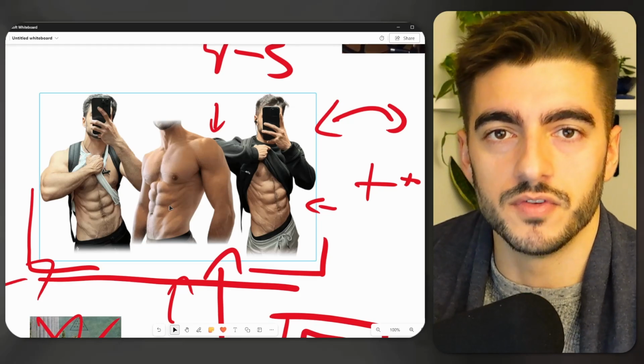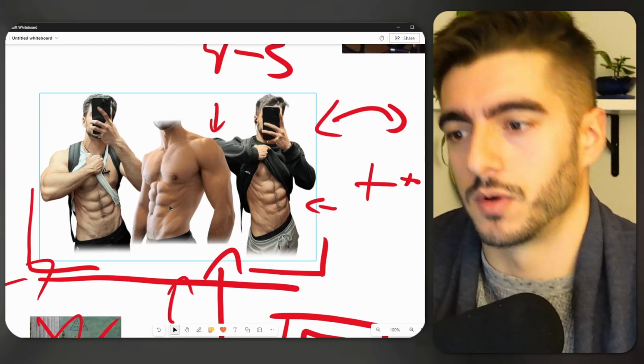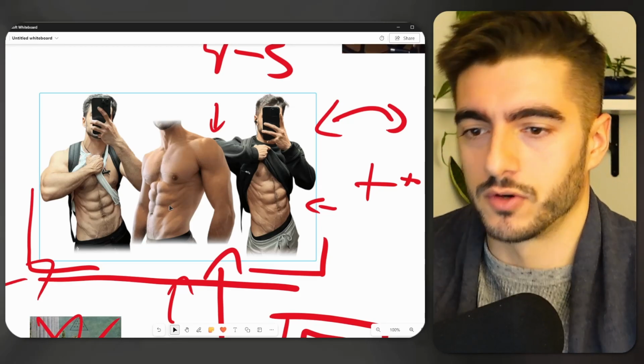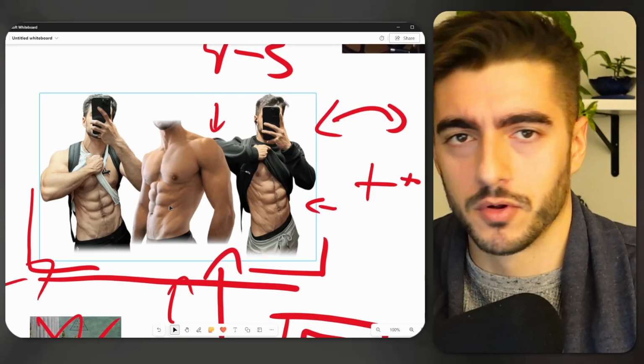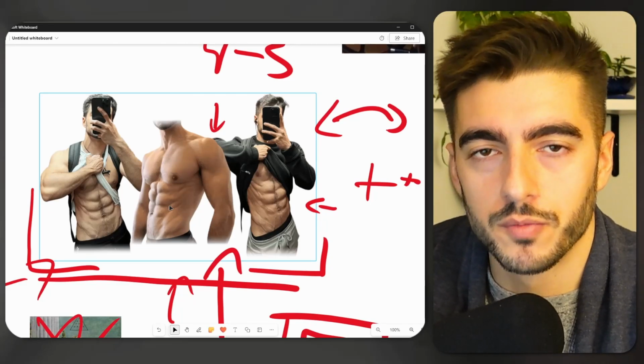I cannot give you a specific exercise routine without knowing you, because some people will come to me and they will be like, oh, my posture is wrong in this way. Some other people will be in some other way. Some people will have this problem, some other people that problem, whatever. There is no fixed formula, guys. You need to wake up.